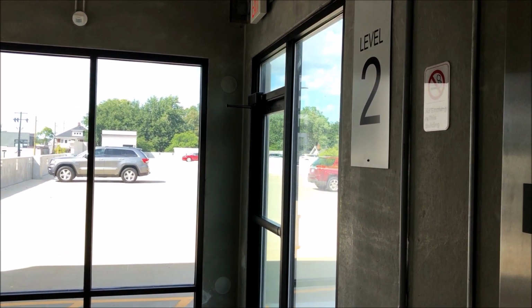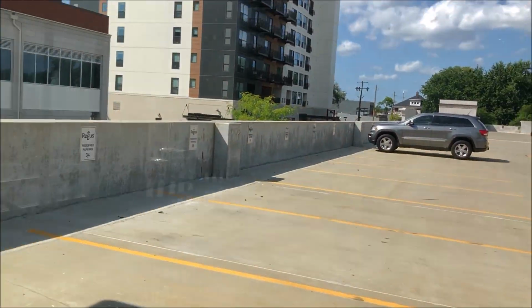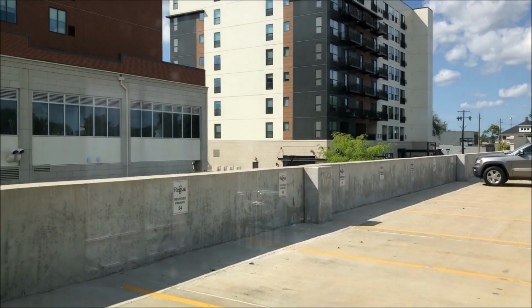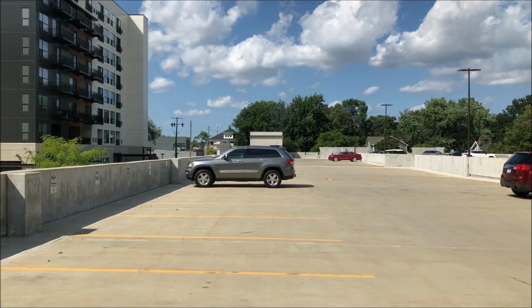Here's what it looks like from up here. Guess we can get a quick walk outside. Oh, and there's parking for ReGus as well. All right, now we'll take it back down.